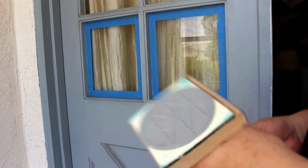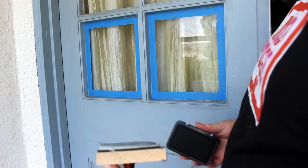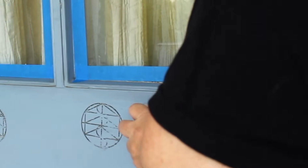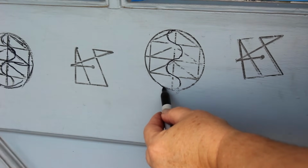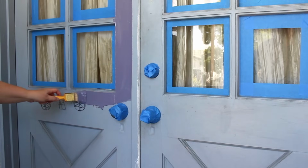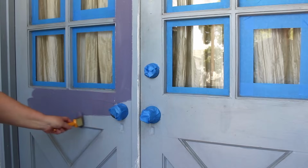One last thing I did before I started painting was to add some sigil magic to the door. I had 2 custom stamps that I used to make sigil spell bags for my patrons last year. Of course, I chose the stamps with house protection sigils on them. The round sigil is for the intention, only honest, happy, and helpful energy will enter this home. The other sigil is for the intention, my home is protected and serene. With the door cleaned, energetically cleansed, and the sigils marked, it's time to paint.